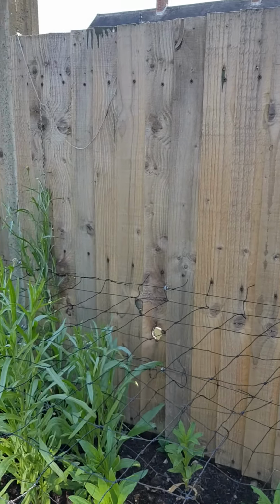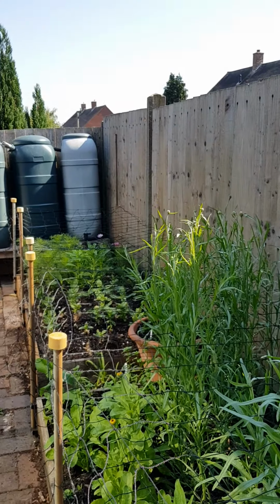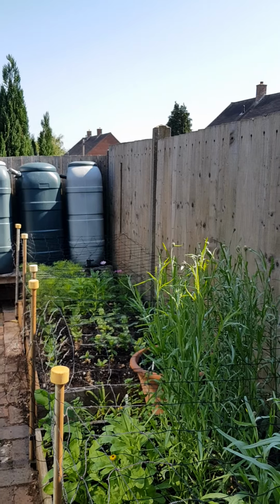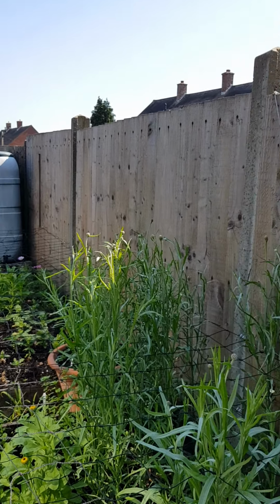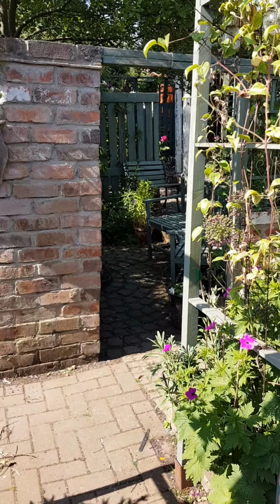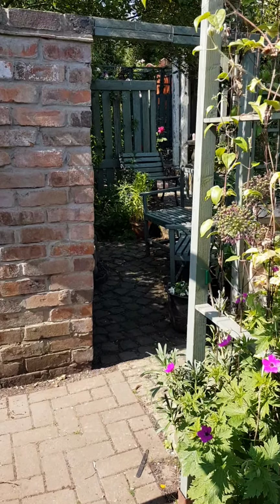I don't think I've ever had all the cutting beds planted out in May. We've got a few cosmos flowering there. I've noticed the first cornflower as well. Back through the gate.